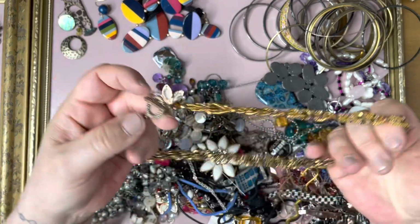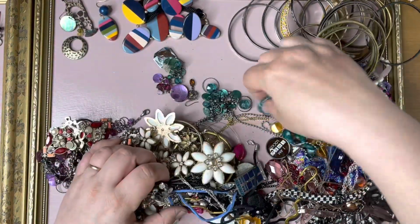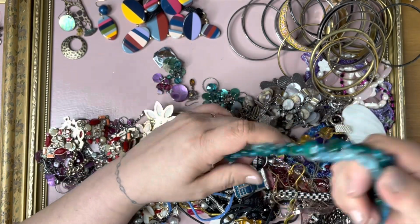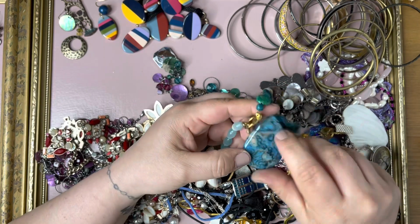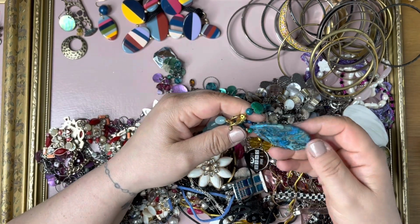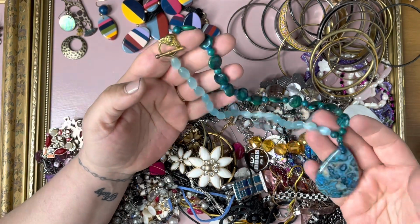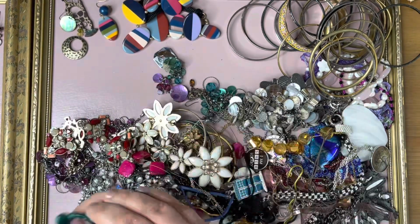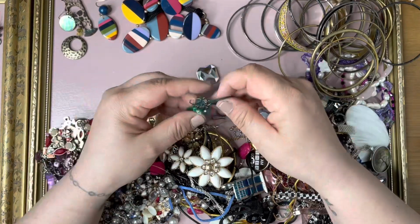Toggle clasp, that'll go in a job lot. Well, you're nice. What stone are you? You're very nice. I like that. I'm not sure where it is though. I'll have to look that up. That's really nice, that is. I will most likely sell that myself, but I'll put it with my gem slots.